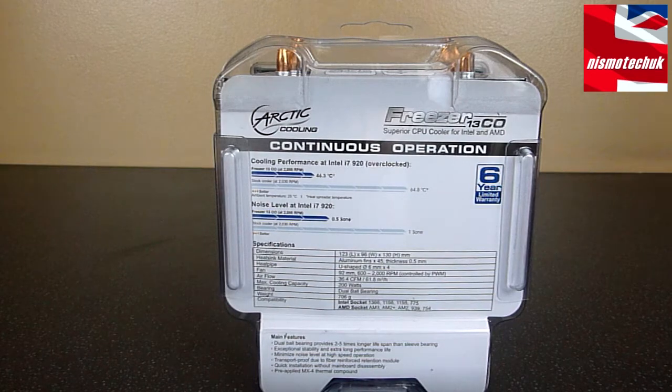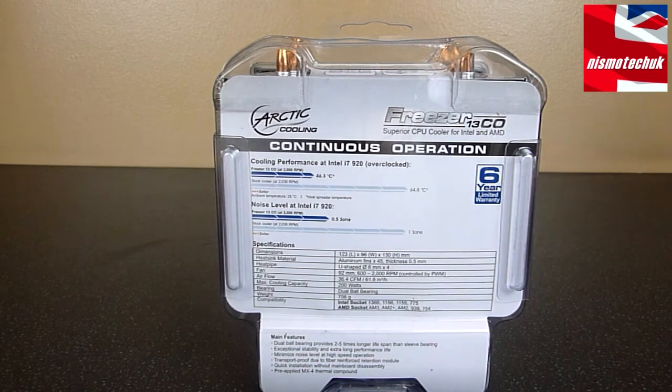The Freezer itself performed at 2000 RPM and delivered a temperature of 46.3, whereas the stock cooler that came with the CPU managed 64.8 degrees C. The noise level for this is 0.5 sone, which I believe a sone is around about 40 dBA, so that's saying it's around about 20 dBA. And the stock cooler is double the actual noise.